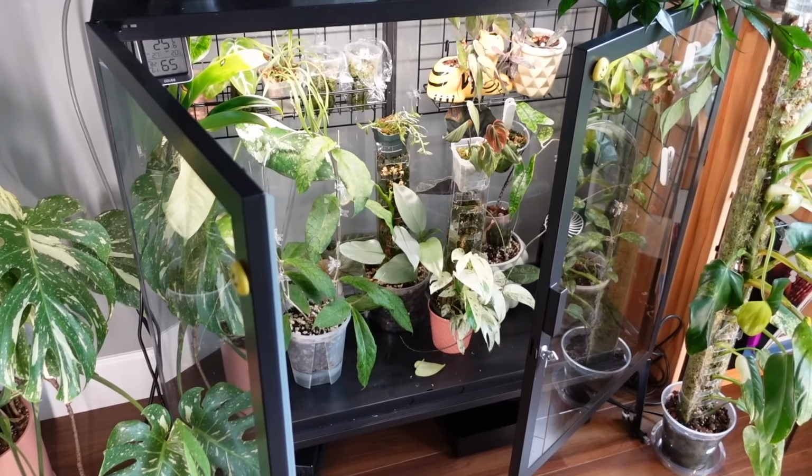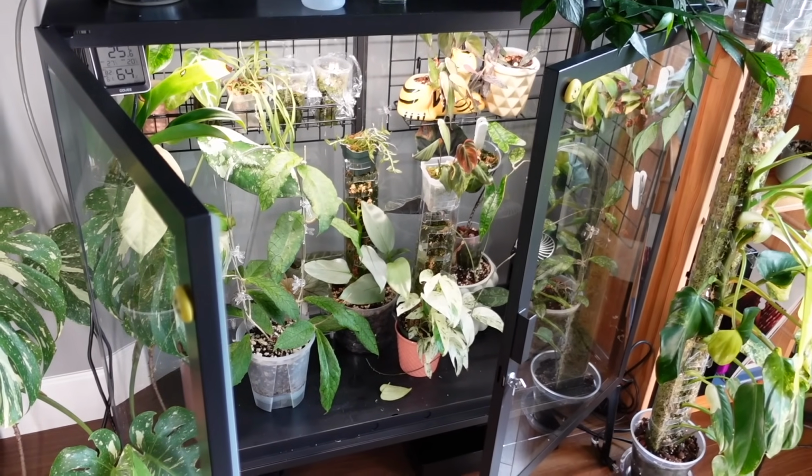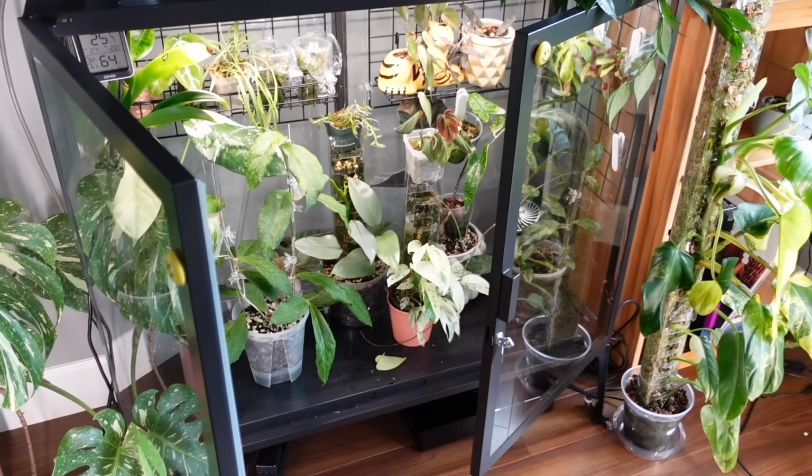Okay, next is the Milsbo cabinet, which is looking a little crazy and cluttered again, but for the most part, things are actually doing pretty well in there. So I'm just going to sit down and pull some things out to show you.